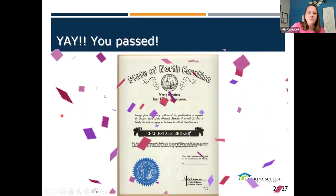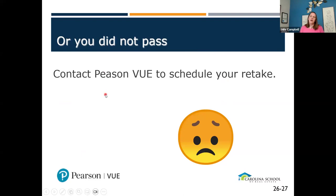And again, if you don't pass a section the first time, it's okay. I have long said that these exams are in no way an indicator of what kind of real estate agent you're going to be. All it shows is that you can pass the information. I have known plenty of agents over the years who had to go back and test two or three times. I know a top producer today who said he had to take the state exam 8 times.